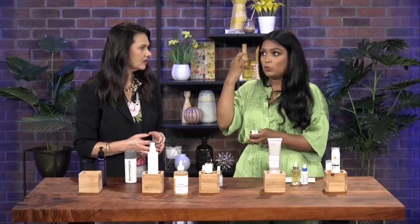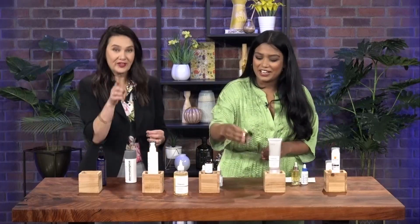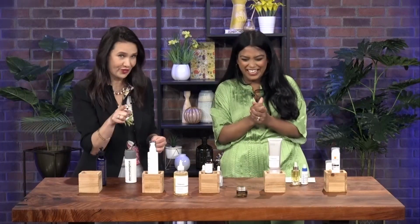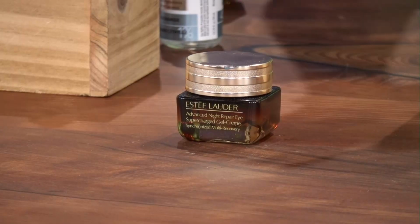Now, say you want to add in an eye cream. You have puffy eyes, maybe you want to help with the wrinkles under your eyes. When your serum is setting, before you apply your moisturizer, use your eye cream and repeat it over and over again every morning. Well, you know what? It becomes easy once you practice, okay? And you don't have to use all of these products.